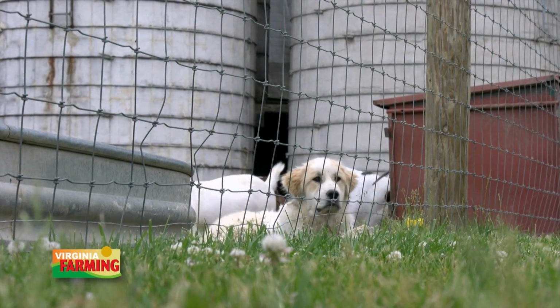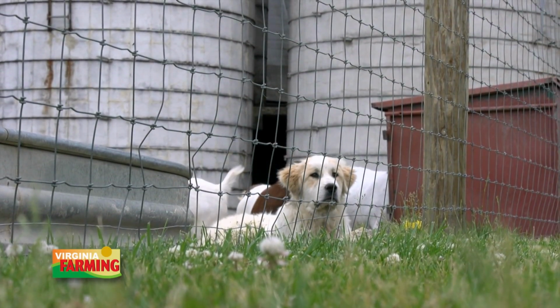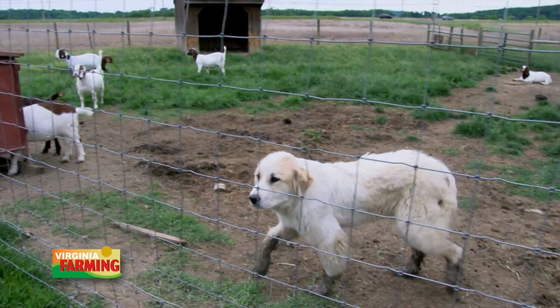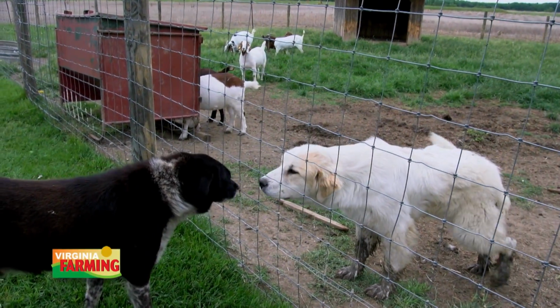We most recently went to Pyrenees dogs just because we saw how they had the natural instinct to herd animals and protect them. We've been using those now for about, I guess, 3.5 months, so we're still early on in the stage with those, but from what we've seen so far, they've just been wonderful. They do a great job of working as a team unit and guarding the animals and taking care of them.